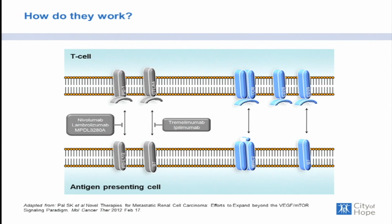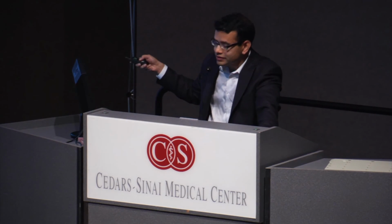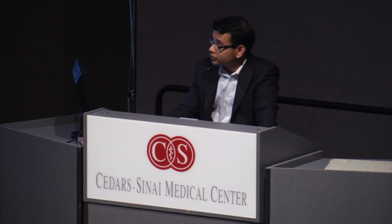We actually interfere with the interaction between PD-1, which is a protein that sits on the surface of the T cell, and PD-L1, which sits on the surface of the antigen-presenting cell. So as you look across the internet, clinicaltrials.gov, other references, you're going to hear about a whole host of therapies that actually target PD-1 and PD-L1, and this is the mechanism on which they're all predicated. And I'm happy to answer questions about that as soon as this presentation is done.